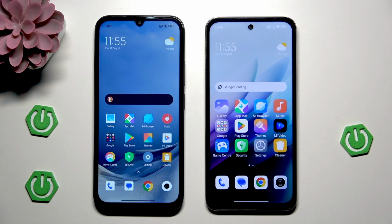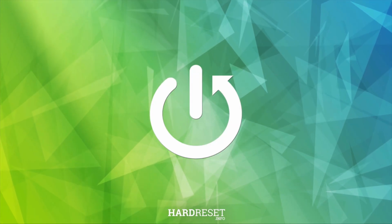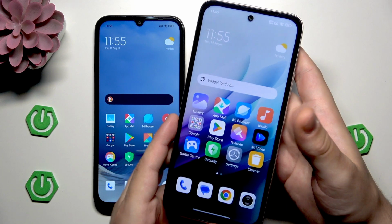Hello, in front of me I have a Redmi 15C and a Redmi 15, and in this video we're going to compare the design and build of those devices. Alright, so let's begin. We will simply see which design and build quality is better when it comes to the comparison of those devices. So maybe let's begin with the Redmi 15, which is on my right side. So I'll hold it for now.